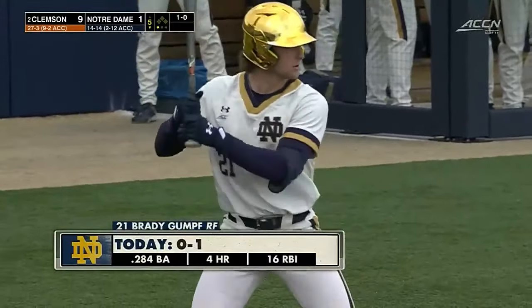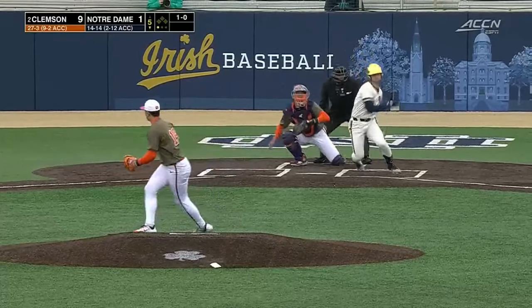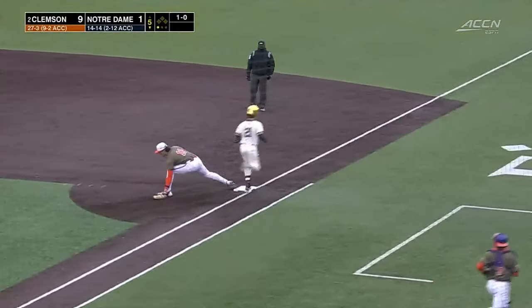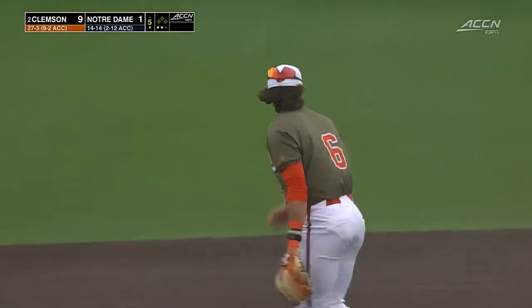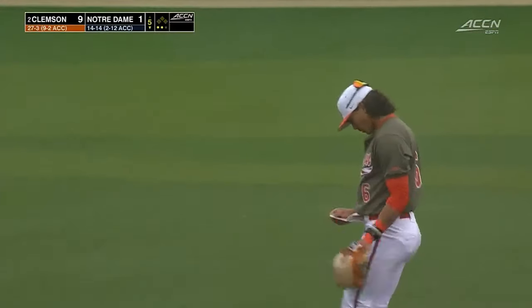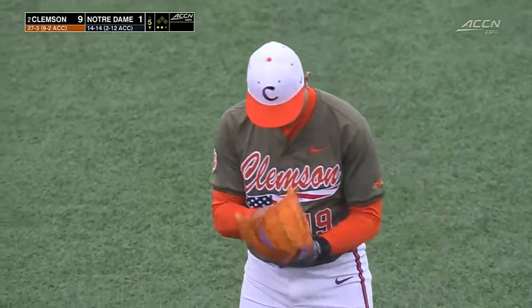And the poise from this freshman on the bump, he keeps showing, and he's just ready to fire every time. Gumpf grounded to Hinterleiter back in the third, back to him again. Off the hop, and two away. Two quick outs here for Canuck, as the Irish are just trying to generate something.